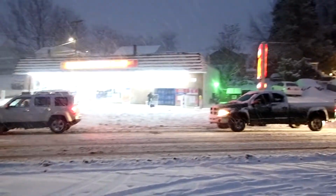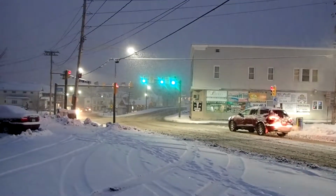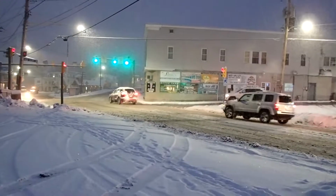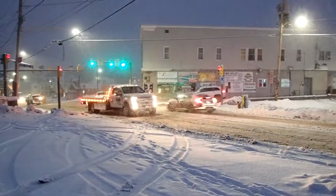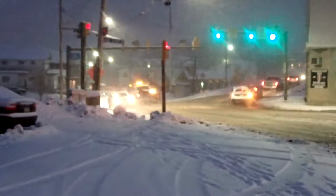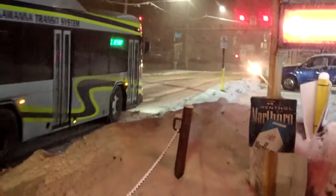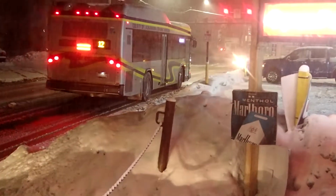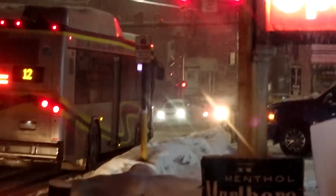Here we are, down on South Valley, near the center of town, getting towards the center of town. Yeah, he'll be busy tonight. As will this guy. Plow truck. Now here's something I didn't expect. A snow train. And a bus to block it. More zoom. That's the most zoom.